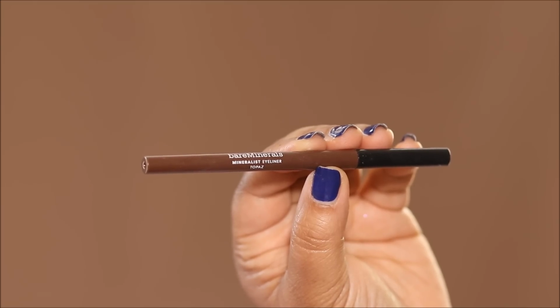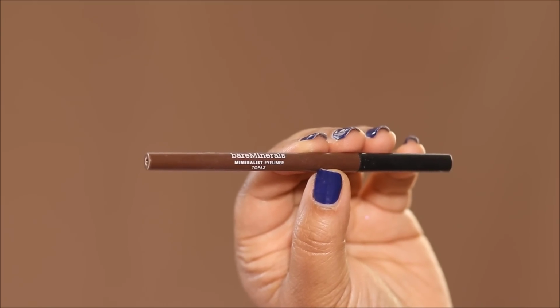And on my lips, I'm actually using a brown eyeliner. This is from Bare Minerals. It's the Mineralist eyeliner in Topaz. If you have a brown lip liner, that's perfect. I couldn't find one, so I'm using an eyeliner, and I do this many a times. I'm just going to be using this in the borders, and I'm going to quickly blend it out with my finger.